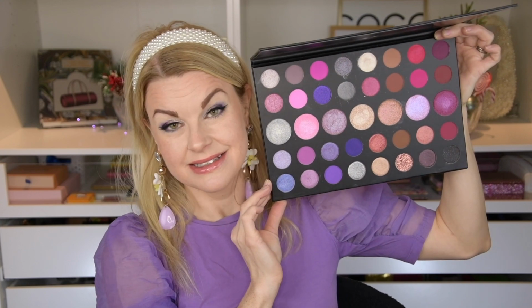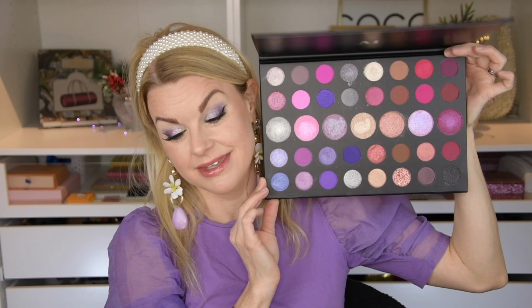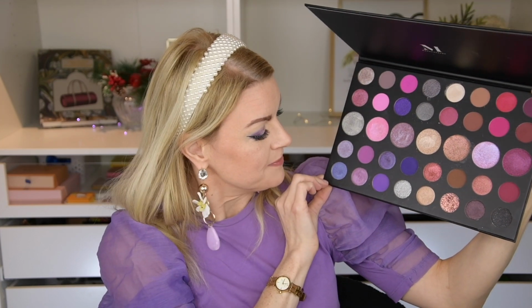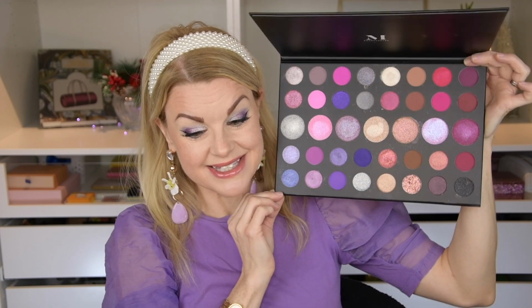I feel like it is a nice palette. I wouldn't buy this again. I've talked about this, but I wouldn't buy this again if I could, but I have it in my collection, and from time to time I actually reach for this one. But yeah, it has nice shades, as you can see, but it is so big. These big palettes, does anyone buy these anymore? I mean, the Morphe palettes, the big ones. I don't buy them. This is the only one I have, and I wouldn't buy anything this big.